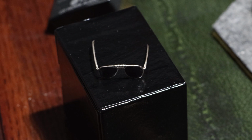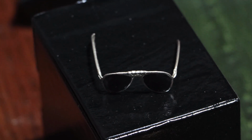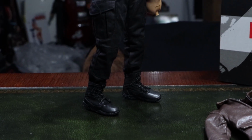Oh, I forgot to say, he does come with these aviator style glasses as well. They're very wide. I took them out earlier because I wanted to try them on my Travis Bickle figure, but they don't work. But he does come with them as well. At least there'll be a video on YouTube of the figure.